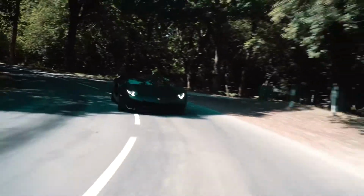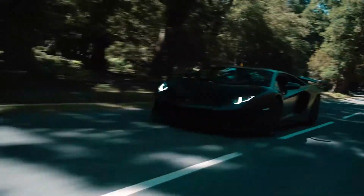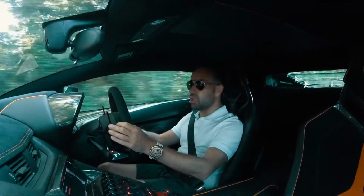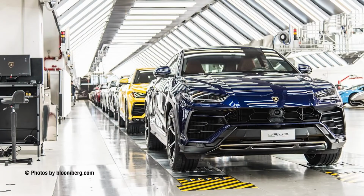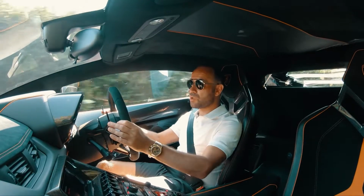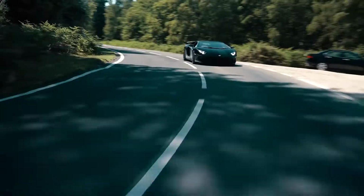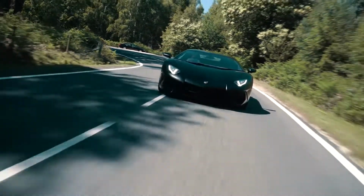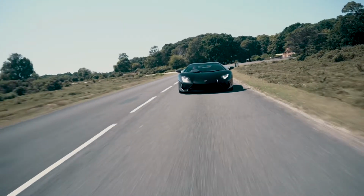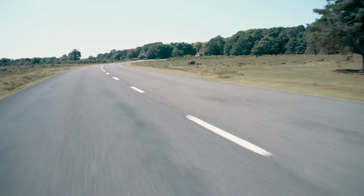They have two factories in Bologna. They have one that makes the Aventador SVJ, and then another factory which pumps out the Lamborghini Urus, and they're two completely different factories. The Urus one is huge and a lot of it is automated, and the SVJ is really all done by hand. It's quite incredible watching it being made, and you see all the leather samples. It's an amazing factory to go and visit, and it's open to the public.